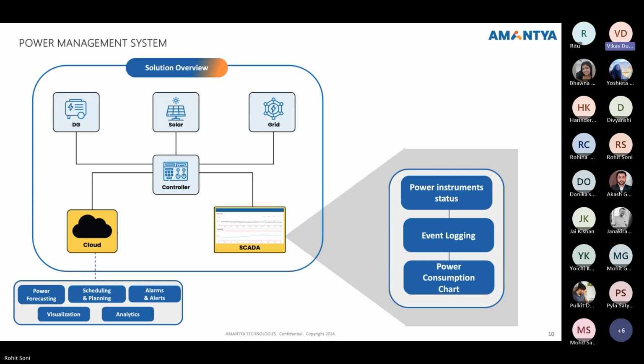This is a visual overview of our solution. Here you can see the controller, which is what we have expertise in developing. This controller acts as a brain to control the power generation, as well as the power availability to the load. As I mentioned, the controller talks with the devices over Modbus, and controls the devices also over Modbus. It communicates to the SCADA, which is the control and monitoring system, over IEC 104, and there are other new protocols that are coming in, and also to the cloud over MQTT and secure MQTT.